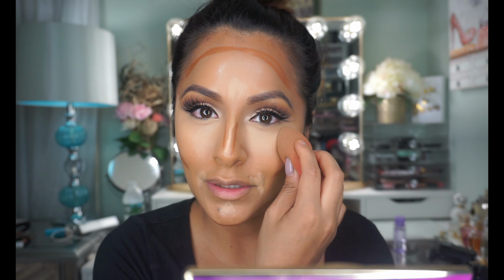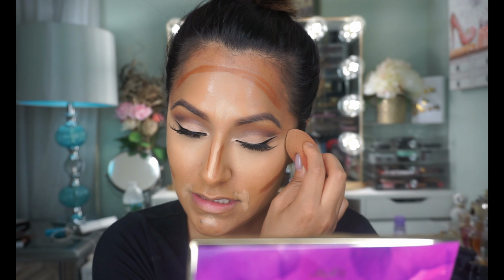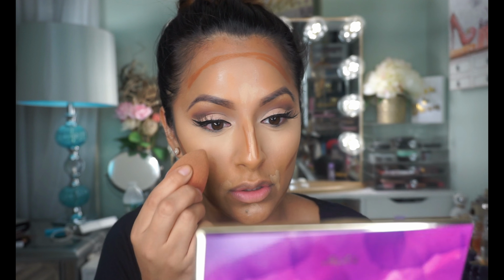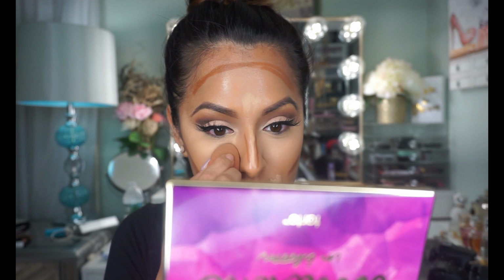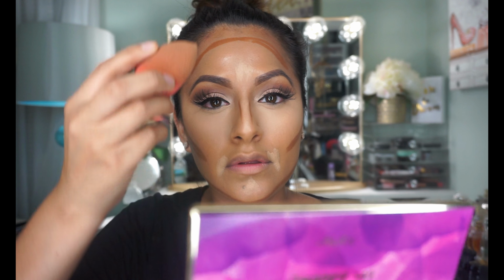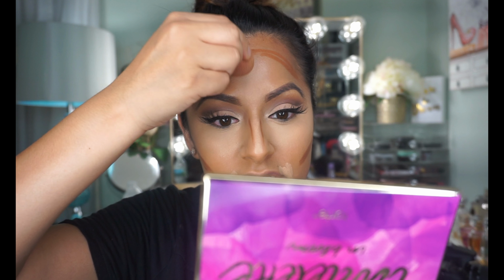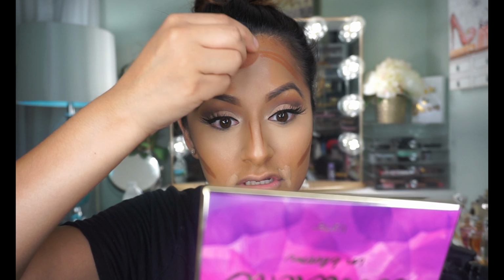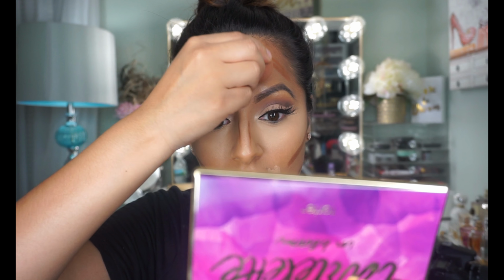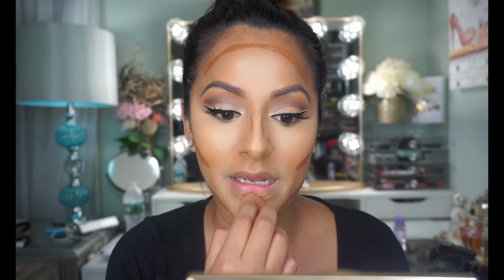I probably look really crazy right now with all these shades, but I promise you this is going to look really, really nice once you're finished. So I am going to blend that in as well. And the reason why I start with my concealer first and then blend the darker is because I don't want to start with the darker and then mess up my concealer.